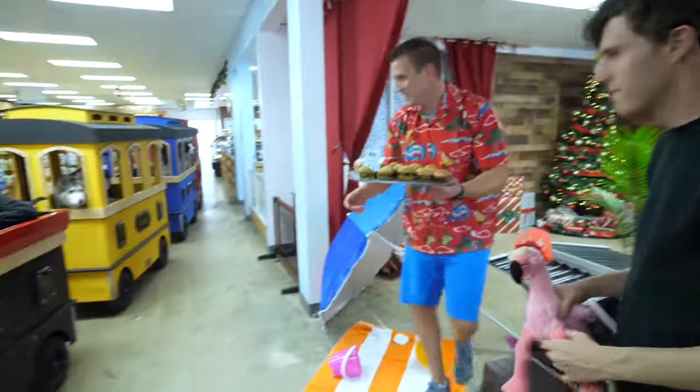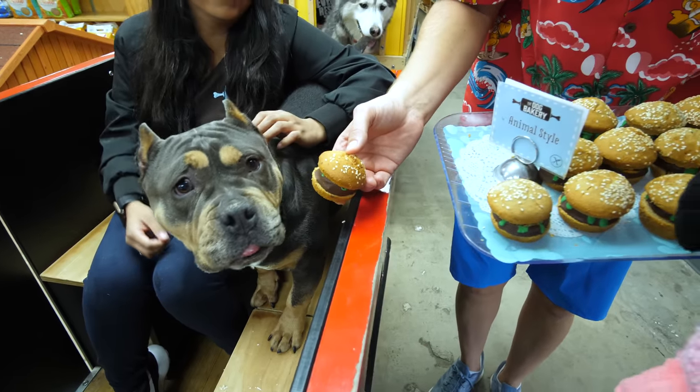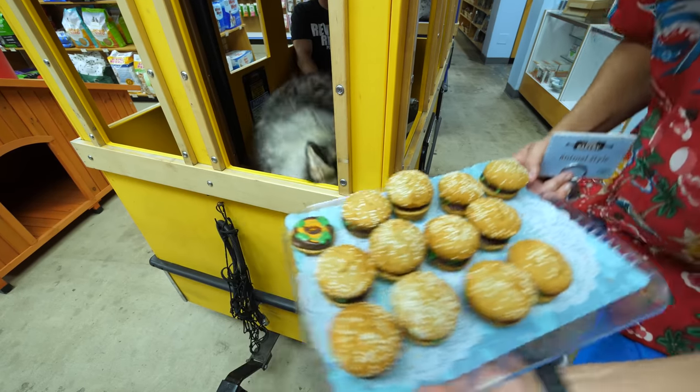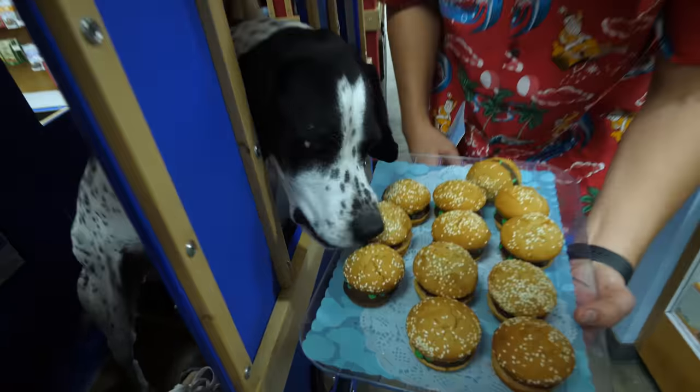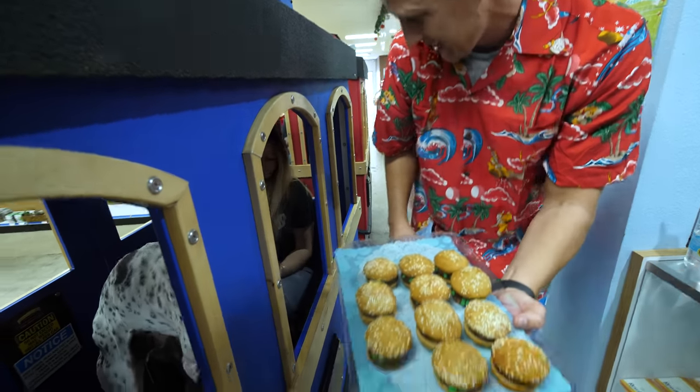Hey! Last stop. We've got some burgers right here. All right, that might be a little big, huh? You just lick them all? Okay. Is that the one? Okay, just the top? There you go. Which one? That's the one? Okay. Yep, just the bun. Okay. Oh, there you go. Oh, yep, got the cookie on that.